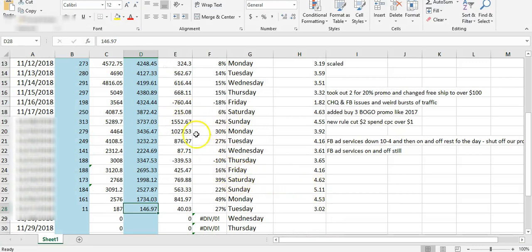Now, if you're running ads right now, you know this month has been pretty crazy. Facebook went down for a couple of days. It totally killed everybody's momentum. It's been a tough month, to be honest. But you can see yesterday we did 49%, $841. The day before that, 22%, $563. 39% on Sunday, $769. So we're still making great money, even with the inconsistency in Facebook right now.